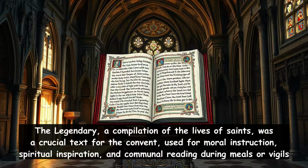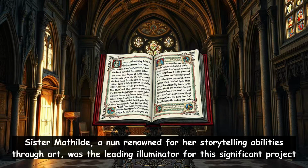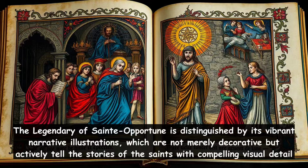The Legendary, a compilation of the lives of saints, was a crucial text for the convent, used for moral instruction, spiritual inspiration, and communal reading during meals or vigils. Sister Mathilde, a nun renowned for her storytelling abilities through art, was the leading illuminator for this significant project. The Legendary of St. Opportune is distinguished by its vibrant narrative illustrations, which are not merely decorative, but actively tell the stories of the saints with compelling visual detail.